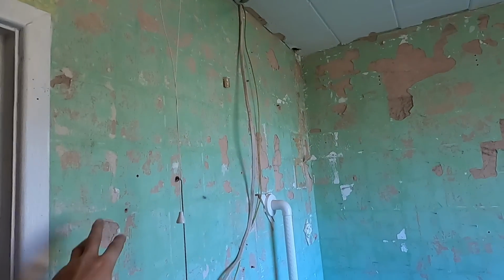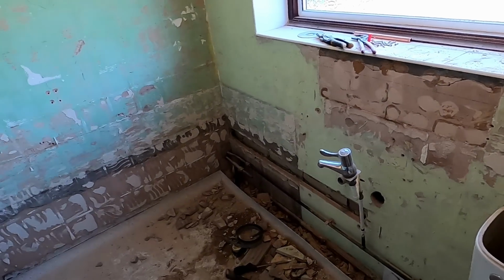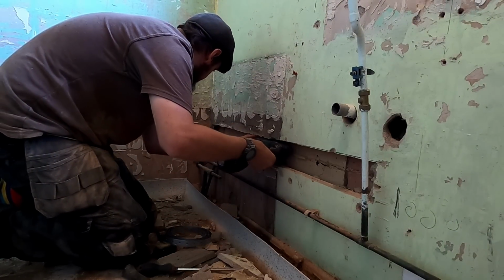We've put a new system in for the tower. So next job, get them poked through, and then we can start getting a little bit of first fix done. I'm going to try and angle my drill. I don't know if I'll be able to do that.